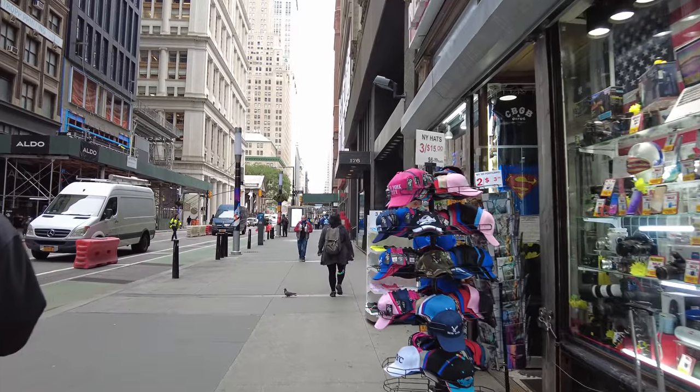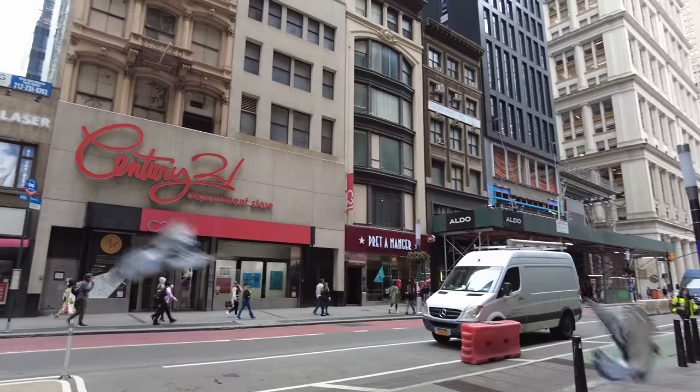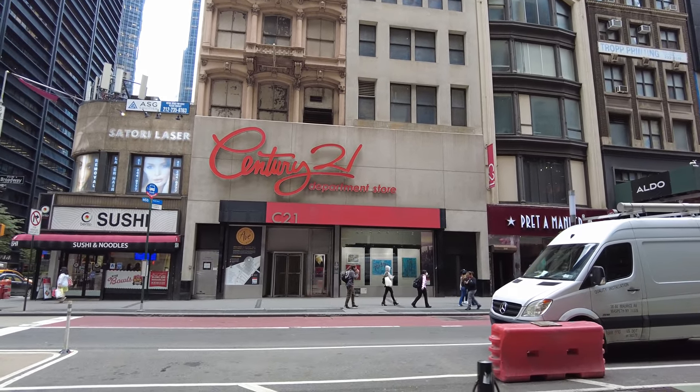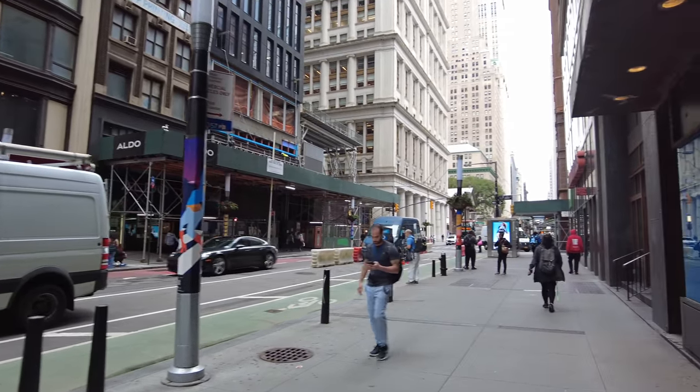To the left, we see the remnants of the defunct Century 21 department store. It's a New York City-based institution that unfortunately could not make it.